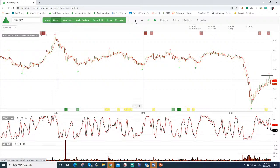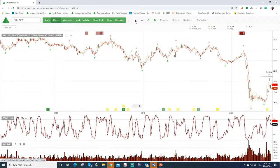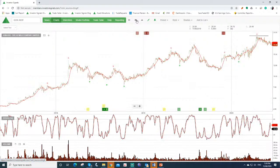Tabcorp ran into resistance around that 3.50 level. Maybe as pubs and clubs reopen, sentiment-wise, Tabcorp could get a little bit of a boost, but largely the recovery that it's had from $2 to $3.50, I think, reflects that. We're not seeing great trends within the earnings picture there for Tabcorp. ANZ ran into resistance, and it's been under sell conditions from 27. It hasn't had that recent algorithm sell signal like we've seen in NAB, but nevertheless it's still under sell conditions and we see that moving lower.